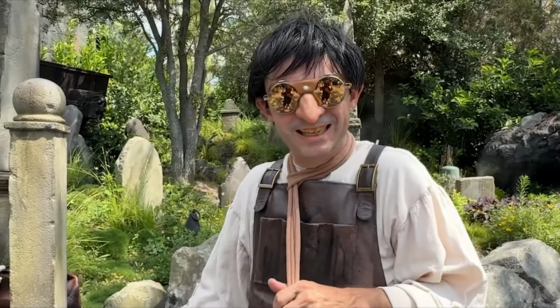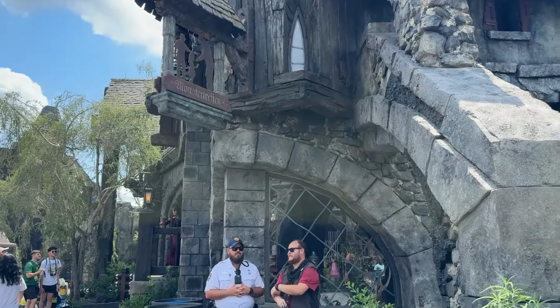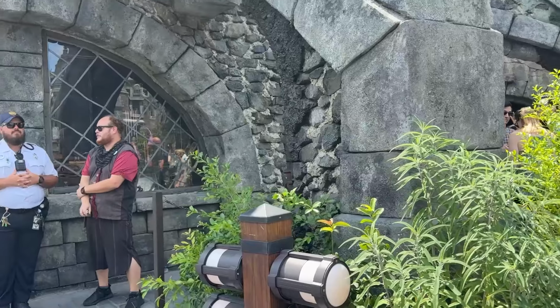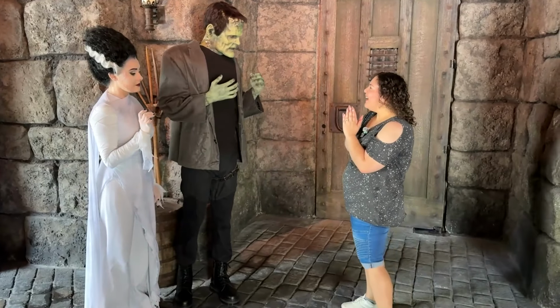Okay, thanks, Igor. Our next characters can be found underneath the sign Monster Treffen, which is going to be the start of the queue to be able to meet the creature and his bride.